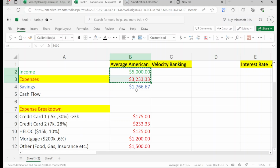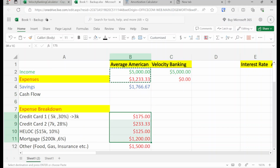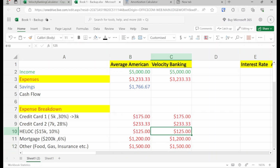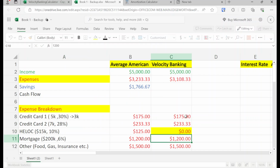So let's go ahead and just redo our budget so that we're doing velocity banking. One of the things I really want to emphasize is that whatever you're using as your main operating account, so I'm just going to highlight this right here, guess what? If this is your main operating account, your payment doesn't matter. This goes to zero. Why is that? Because when you're using velocity banking, you're putting your entire paycheck into that line of credit, which does two things. It satisfies the minimum monthly payment and minimizes the interest by reducing the average daily balance.